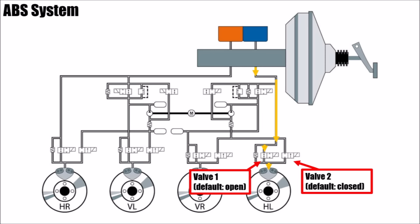If the wheel sensors detect that a wheel starts locking, the first valve closes to avoid increasing brake pressure on the locking wheel. If the wheel still spins slower, the second valve opens, releasing brake pressure. This leftover brake fluid is being pumped back by a hydraulic pump on the ABS block, so it can push the brake pedal back so it doesn't fall through once valve 1 opens again. So if the wheel starts spinning faster again, valve 2 closes, valve 1 opens, and the cycle starts again. This is the pumping you feel in your brake pedal during an ABS braking event.